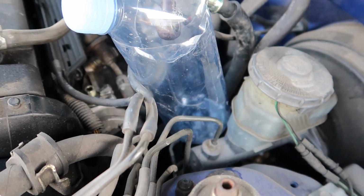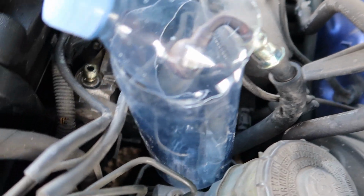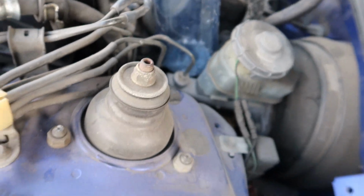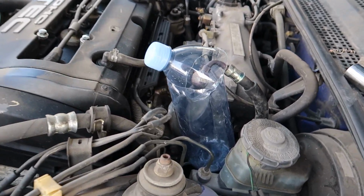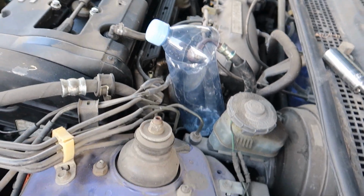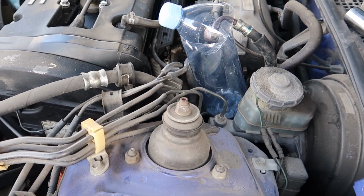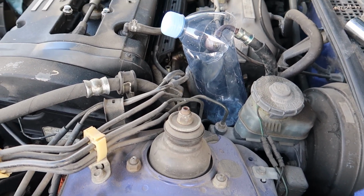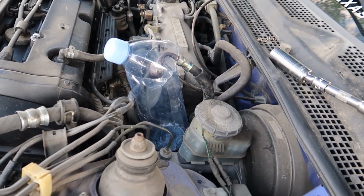That's on? Yeah. Oh, nothing came out. Because that's the line that comes directly from the fuel filter. Wow. Okay, well now we know. A little bit came out. Some drips. Okay, well, there's a problem.